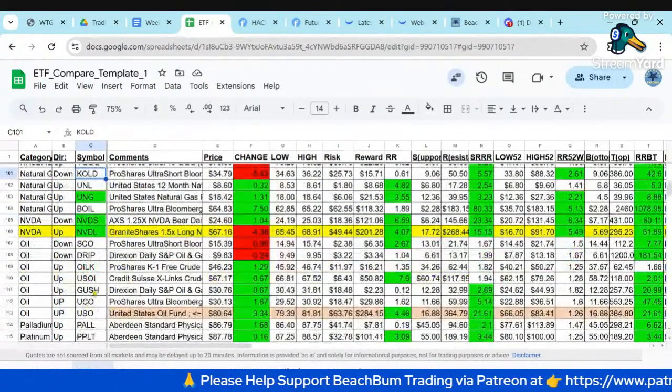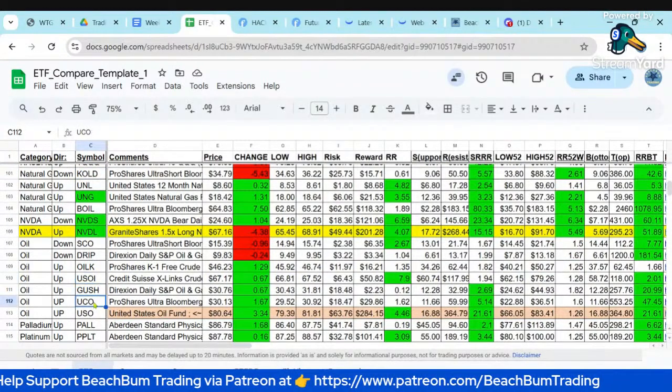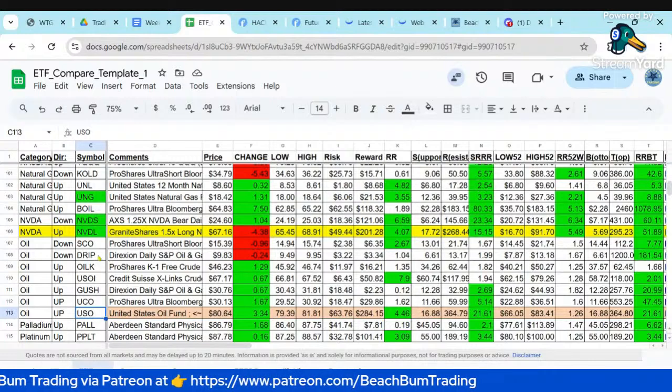Again, oil headed up again, so long USO, or USOI, UCO, USO, short SCO if you think that was overdone.